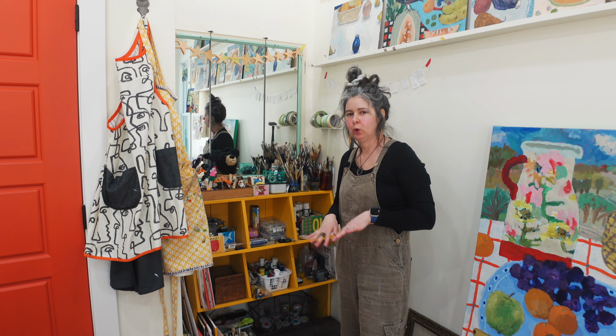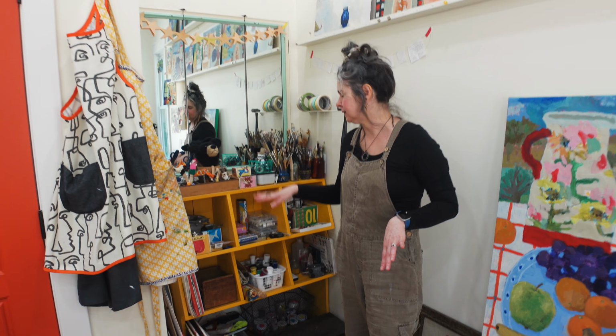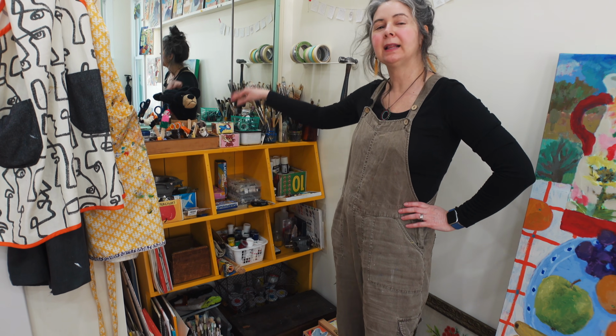It doesn't look very organized, but for me, it's very organized. I know exactly where things are.